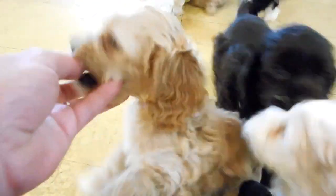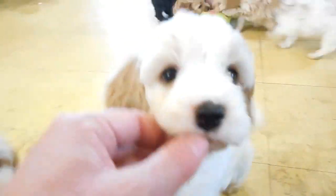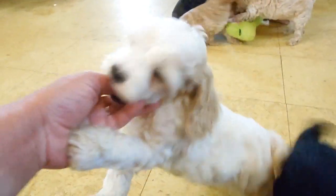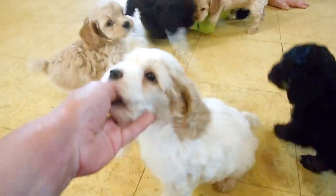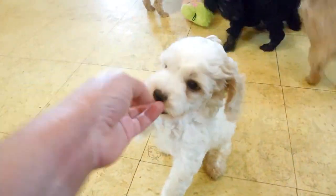And then this little girl here is Belle. She's doing good, too. All of the puppies are doing good. She is almost like an apricot color. She's very pretty. This is Frosty. Frosty is buff and white.